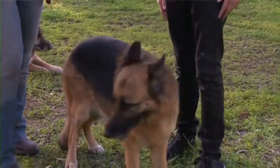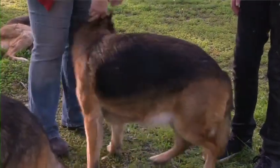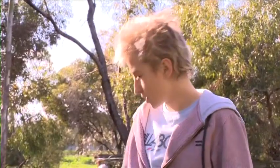Okay. How much do German Shepherds cost to buy? Normally between $1,200 to $1,500, but when you buy a German Shepherd, you should be buying from a reputable breeder, and the parents must have been x-rayed and passed, and the breeder should be able to show you proof of x-raying as well.